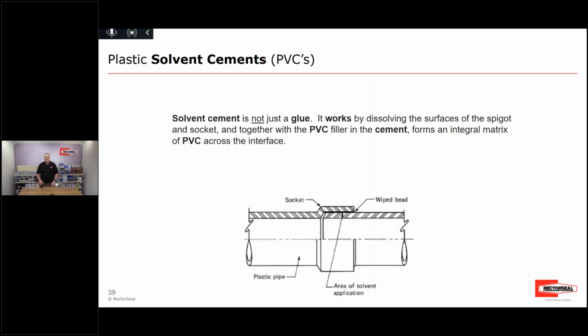So what is plastic solvent cement for PVC? It is not just a glue. In fact, we don't refer to it as a glue. It works by dissolving the surfaces of the pipe and the fitting, and together the PVC filler in the cement forms a nice single component.